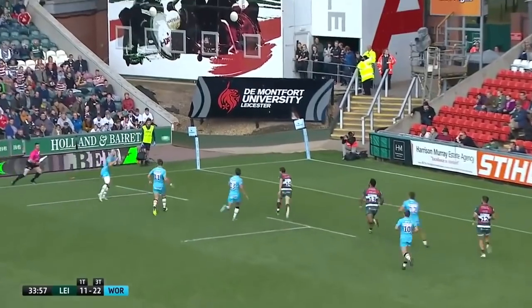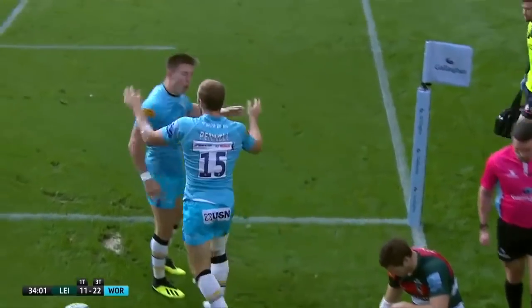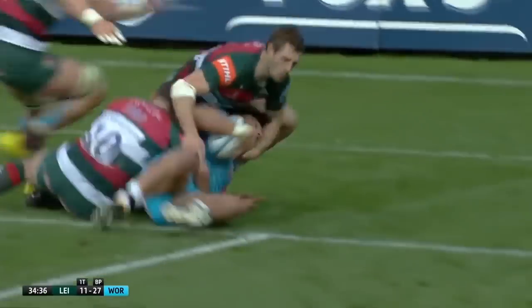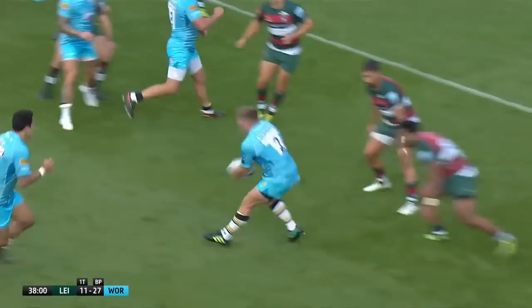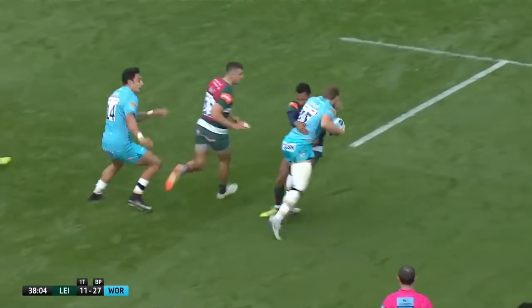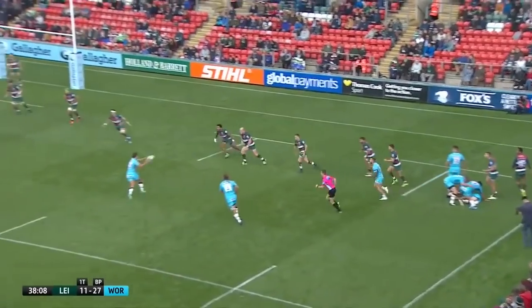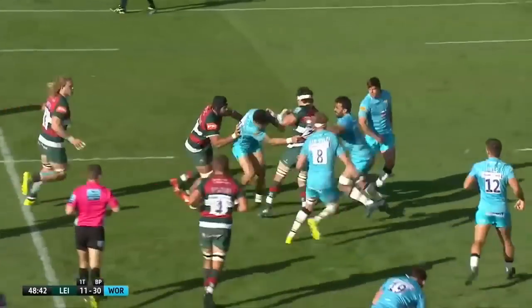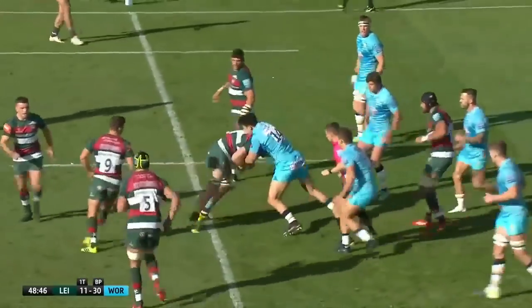Well, they're lining up out wide. Surely this time. Pennell in the corner. And Worcester have their try. 4 minutes. Hopehart, Singleton, another opportunity here, Heem out to Pennell. A lower fella, not for the first time, makes an important tackle. Calamafoni onto Guy Thompson, the try scorer for Leicester.